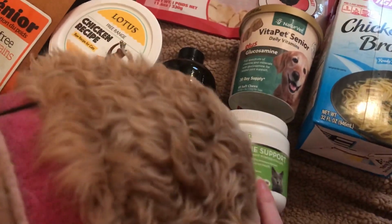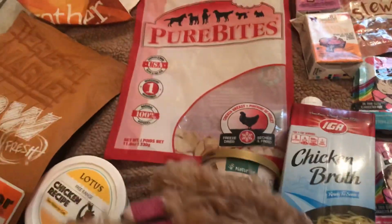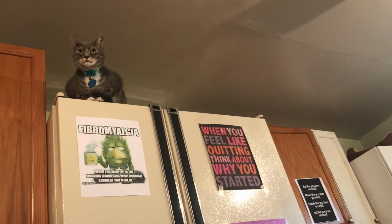I add lysine into the cat's food most of the time. I do it for a while, then I stop, and then I continue again. Hi, Rain. Hello.